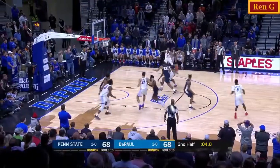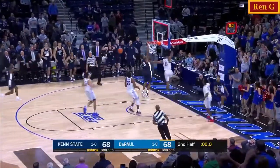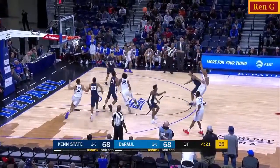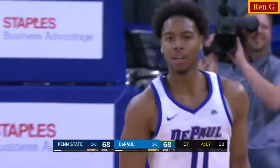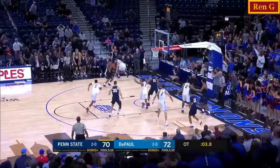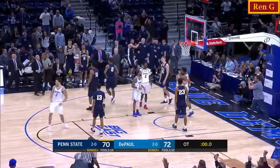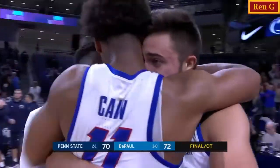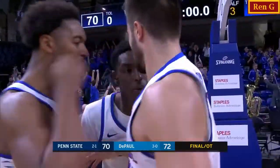Driving. Kane looking for Struess. Couldn't find him. Turned it over. It is bolted all the way. Comes up empty. The bounce pass to Eli Kane. Steps back. Long two. Got it. Only the second basket for Eli Kane tonight. They fire to the corner. A fake from Dredd. He steps in, comes up short, and that's it. DePaul moves to 3-0 for the first time since 2009.